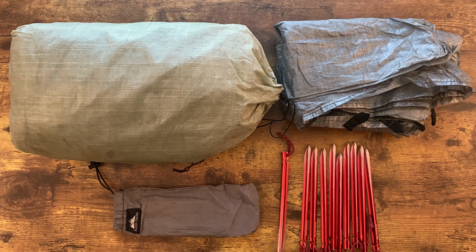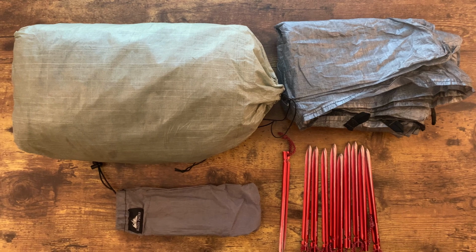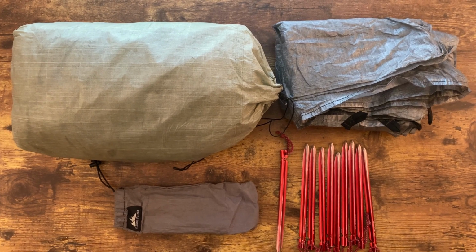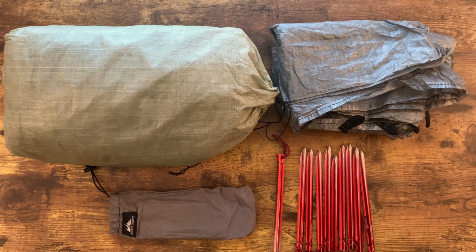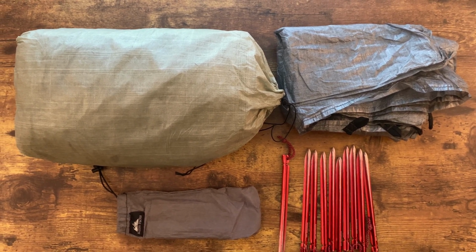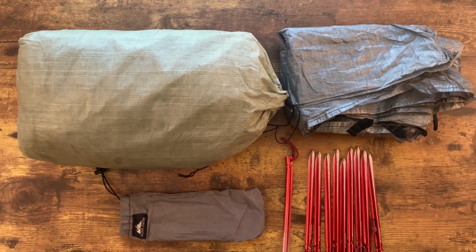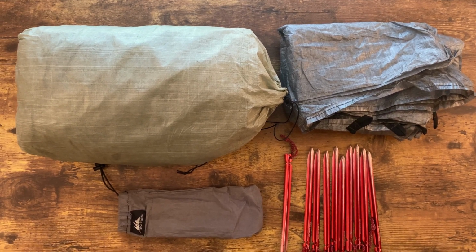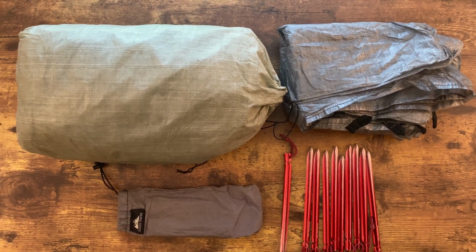I will say one minor thing is from time to time when the foot box of my quilt would touch the side of the tent, if it had condensation on it, it would get a little bit wet. But the good thing is this thing dries out super fast. If you have a little bit of sun or a breeze throughout the day, lay it out for a few minutes and it works good. Now it has 10 guy lines, and typically I would only use 6 of those unless it got really windy.